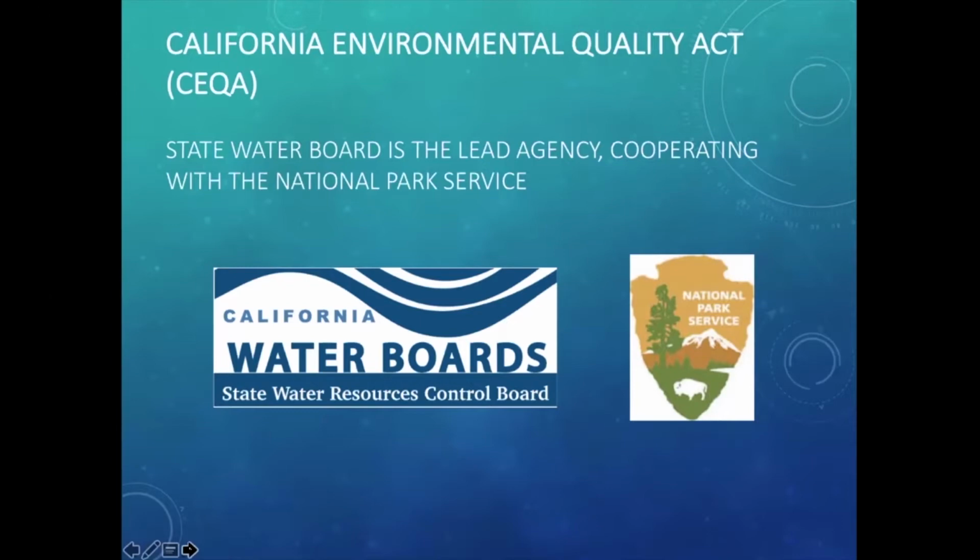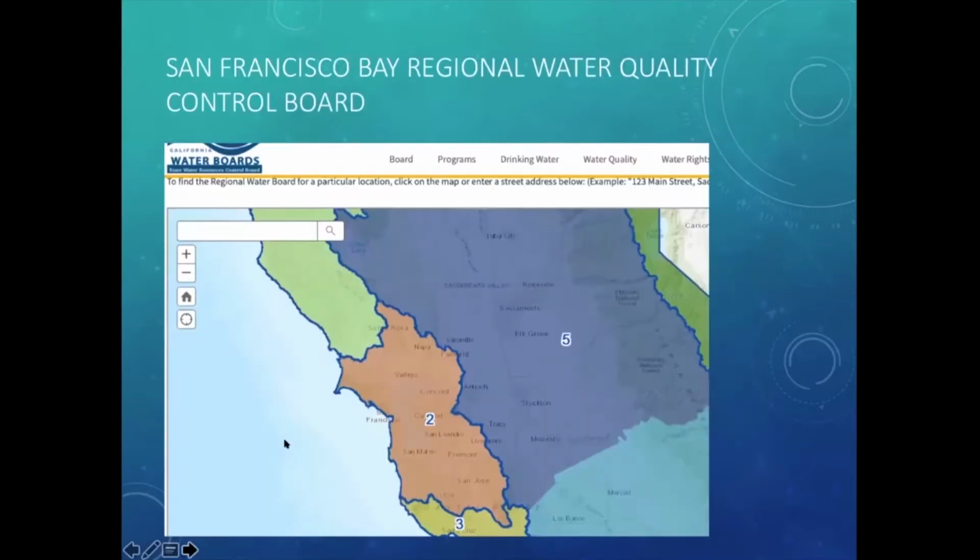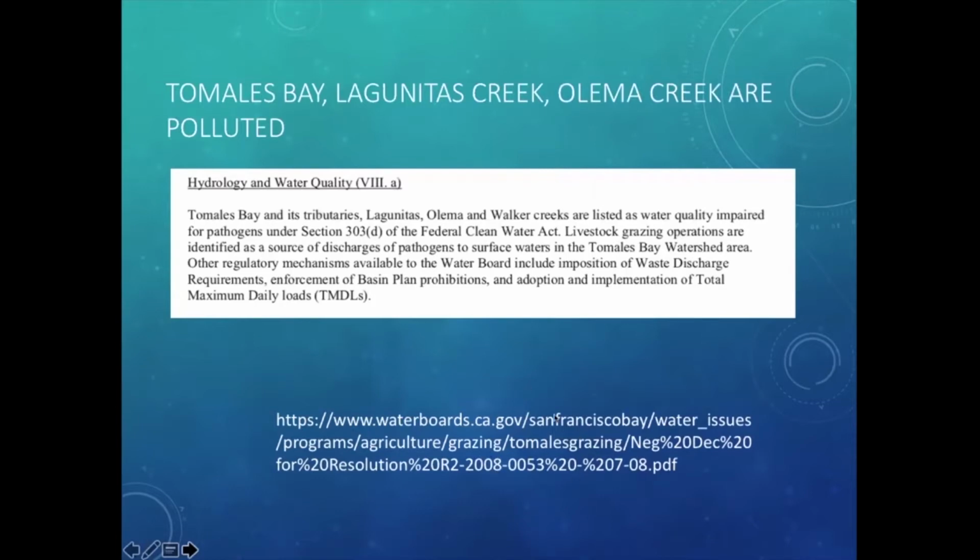The lead agency to enforce CEQA is the State Water Board, and a cooperating agency would be the National Park Service at Point Reyes. So you go into the depths of the Water Board website, and it seems to be pretty clear that Point Reyes National Seashore is part of the San Francisco Bay Regional Water Quality Control Board, Region 2. So they should have all the answers, right? So I went into some of their pages here, and they do admit that Tomales Bay, Lagunitas Creek, and Olema Creek in Point Reyes National Seashore are impaired.